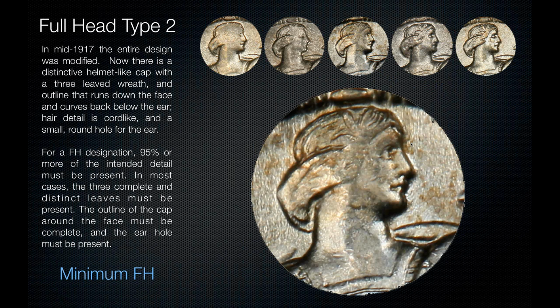Now this next example is our minimum definition of a full head. In other words, this is about as low as you can get and still have a full head. You see here the 3 leaves in this section of the head, and you see a complete hairline covering the forehead down around the ear and then down the hairline right here where I'm tracing. And then this area here is the ear hole, okay? So this is a minimum full head standing Liberty quarter.